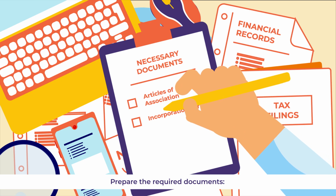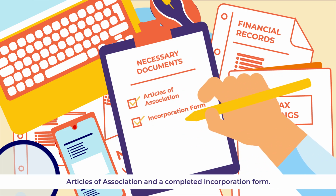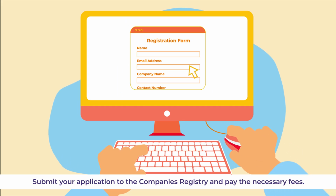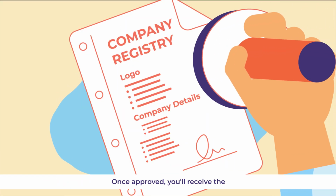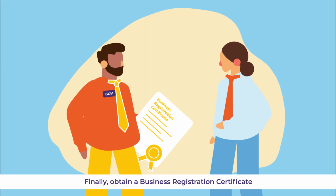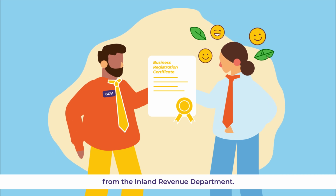Prepare the required documents, articles of association, and a completed incorporation form. Submit your application to the company's registry and pay the necessary fees. Once approved, you'll receive the certificate of incorporation from the company's registry. Finally, obtain a business registration certificate from the Inland Revenue Department.